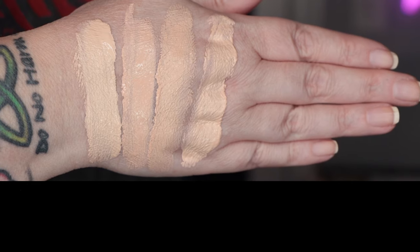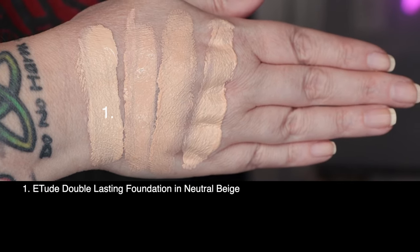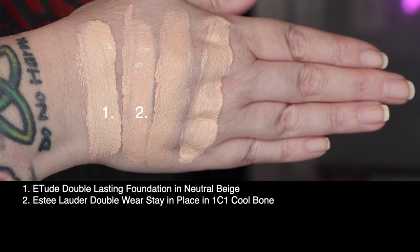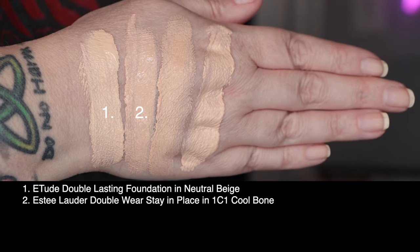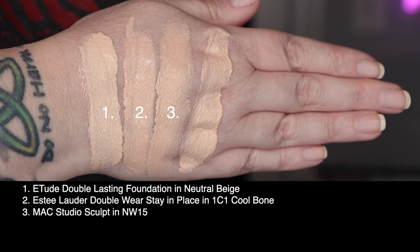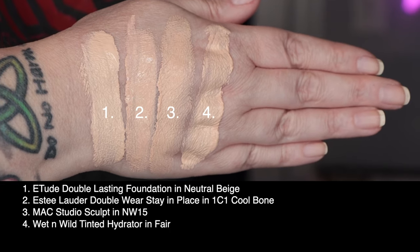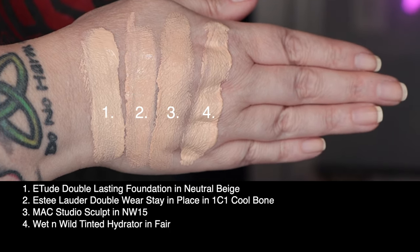Let's take a look at Neutral Beige, swatched against a few others in my collection. Swatch time. First up is today's foundation from Etude, the Double Lasting Foundation in shade Neutral Beige. Second is the Estee Lauder Double Wear Stay in Place in 1C1 Cool Bone. Third up is MAC Studio Sculpt in NW15. And last, I've got the Wet n Wild Tinted Hydrator in Fair.